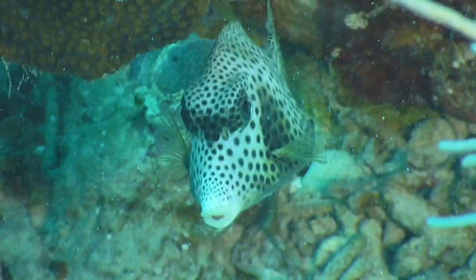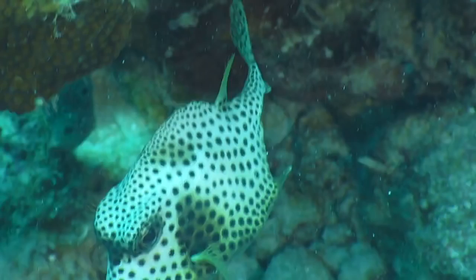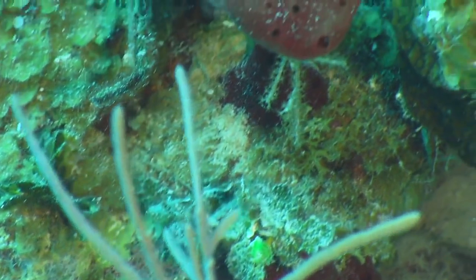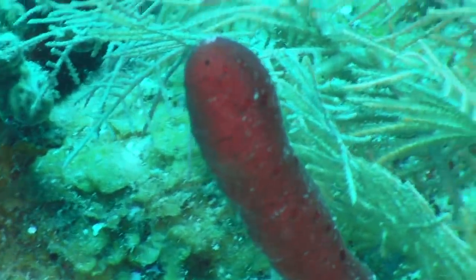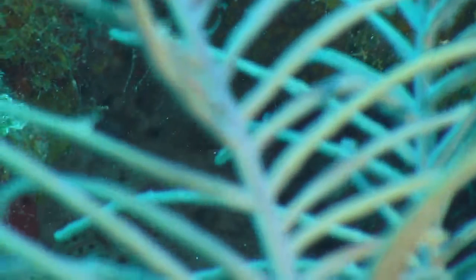Now towards the back of the body you may notice there's a spine, a sharp spine. There's a spine on either side of the body, and again this is just to deter the predators. Why would anyone want to eat a fish with spines? I'm really sure that wouldn't go down so well.